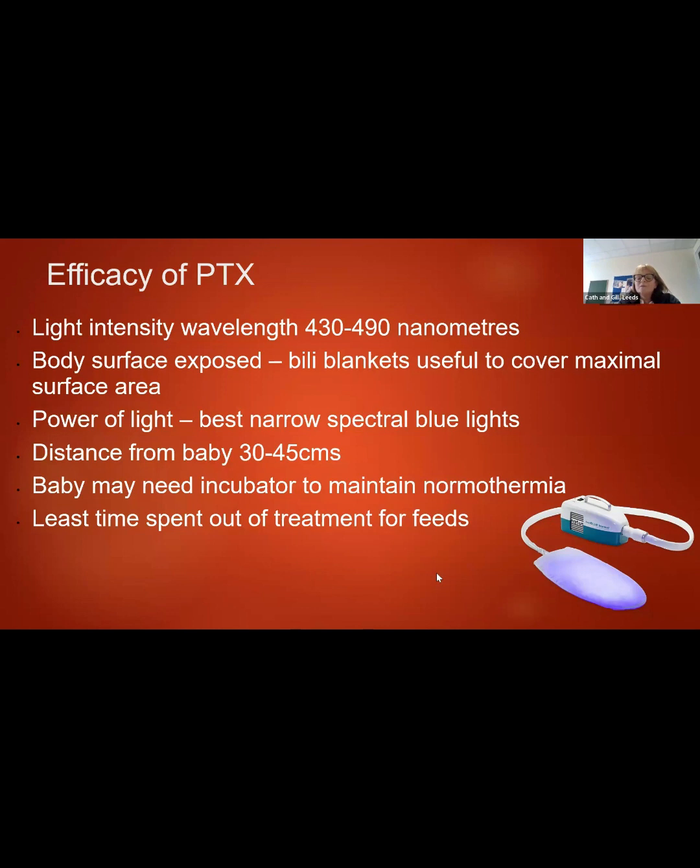The photograph of the image that you can see in the bottom corner is our billy blankets. To bring the bilirubins down more effectively, it's related to the amount of surface area that is exposed. So we quite often will have babies nursed on the billy blankets, and we'll have an overhead light as well. Some of our babies will end up in incubators just to maintain their normothermia. The main aim is to keep babies in the treatment and not out of the lights for any length of time.